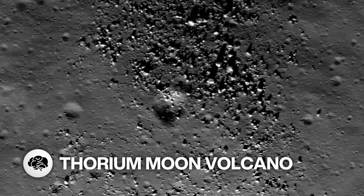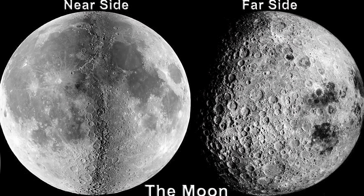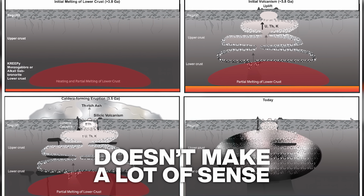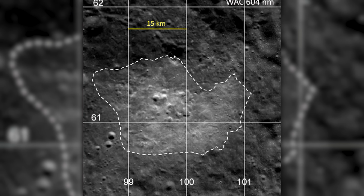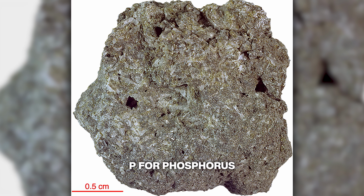Radioactive moon slab. We know way less about the far side of the moon than you probably realize, and a giant radioactive granite slab doesn't make a lot of sense. There's a huge mass of KREEP between the Compton and Belkovich craters. That's K for potassium, REE for rare earth elements, and P for phosphorus.